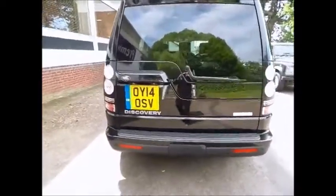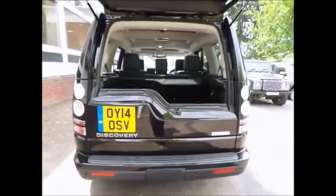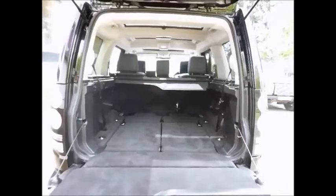To achieve the high standards of the Land Rover Approved Used Cars program, we have given the car a thorough 166-point check and offer a full 2-year manufacturer-backed warranty with complimentary roadside assistance.